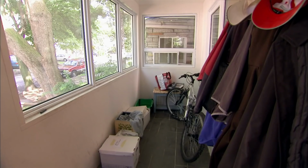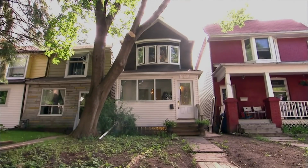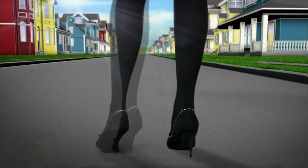Wow, this is totally uninspiring. Makes you feel a bit like you're in a trailer park. I'm prepared to do as much as I can to get this house ready for market. But here is where it gets interesting. Rob's ex-wife is also his real estate agent.